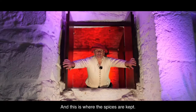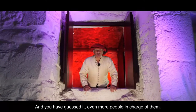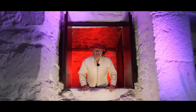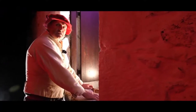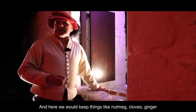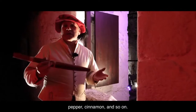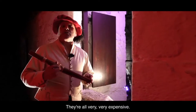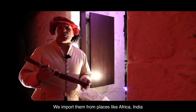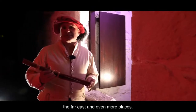And this is where the spices are kept. And you've guessed it, even more people in charge of them. What's this place like? And here we would keep things like nutmegs, cloves, ginger, pepper, cinnamon, and so on. They're all very, very expensive, and they're not grown in Scotland. We import them from places like Africa, India, the Far East, and even more places.